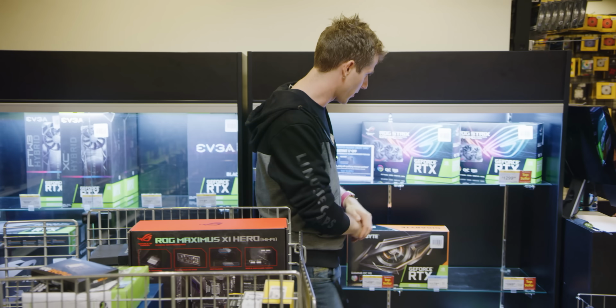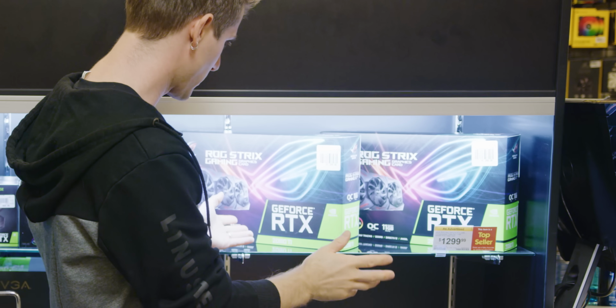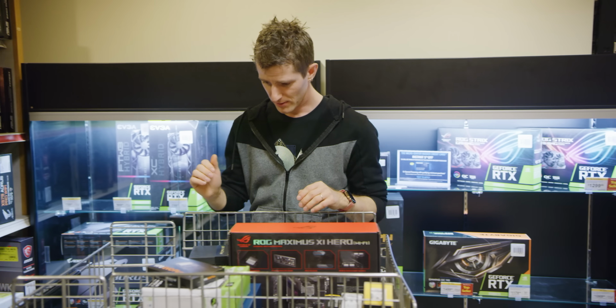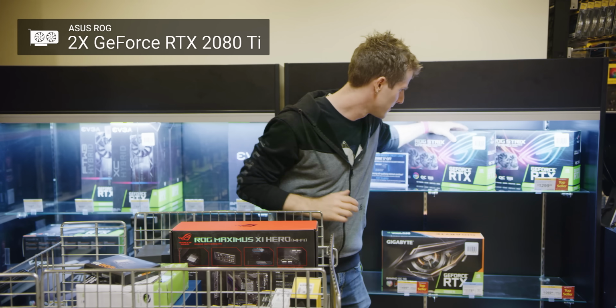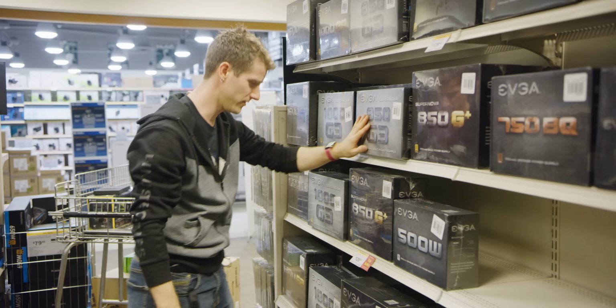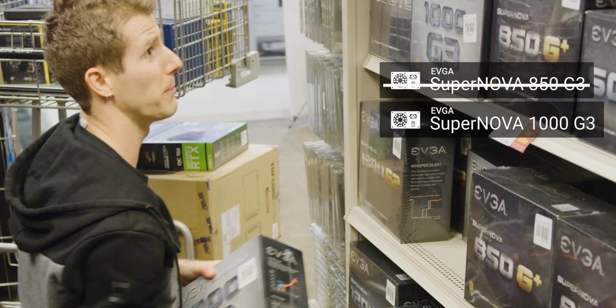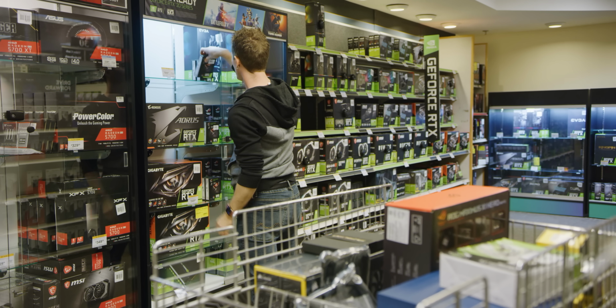Okay, so now it's graphics card time, but we're presented with a difficult choice. There's 2 2080 Ti Strix on the shelf. Now, if there was only one, then obviously I would just get one, but let me just see, how's our budget doing here? I think we can fit 2. We're gonna need a bigger power supply. Sorry, 850G3. You were probably good enough, but we're stepping up. And an NVLink SLI bridge.